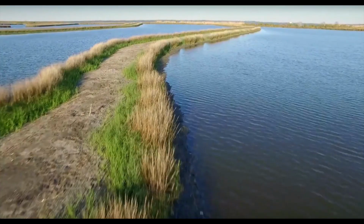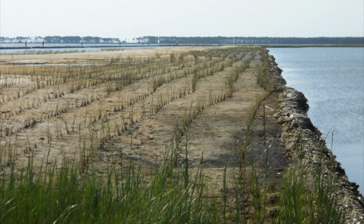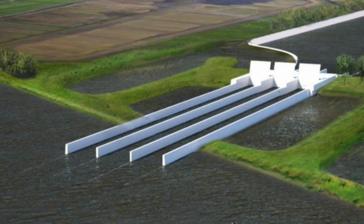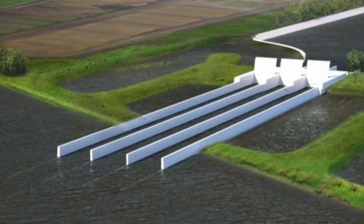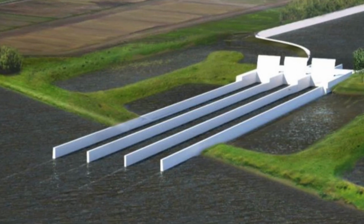Marsh creation uses sediment from nearby water bottoms to build land in shallow open water areas, typically where land has been lost. These projects can build land quickly, but marsh creation alone is not a long-term sustainable solution for land loss. What can be done is it can be used in combination with sediment diversions to help trap sediment. In turn, sediment diversions can benefit marsh creation projects by providing a long-term source of sediment that can help lengthen their lifespans.